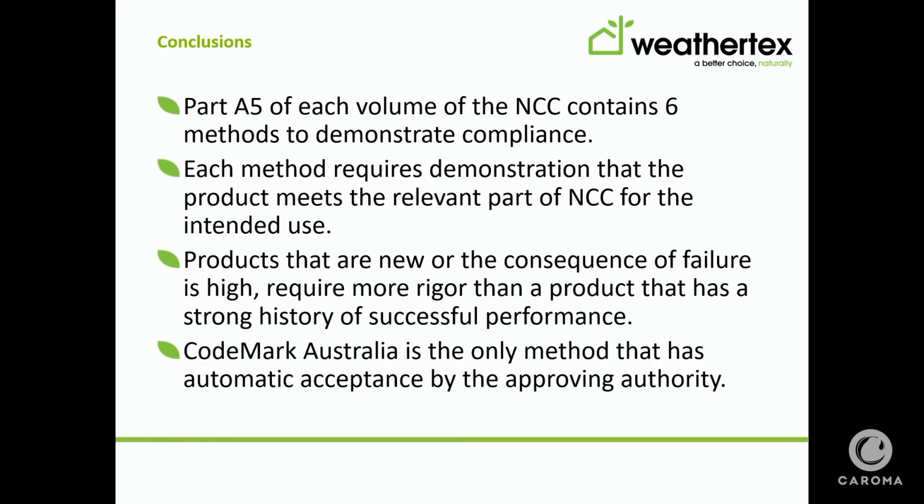So, in conclusion, Part A5 of each volume of the Construction Code contains the 6 methods of providing evidence of compliance. Each method requires demonstration that the product meets the relevant part of the code for its intended use. Products that are new or the consequence of failure is high require more rigour than a product that has a strong history of successful performance. So, for example, Codemark is the highest level of rigour, and Codemark Australia is the only method that has automatic acceptance by the approving authority.